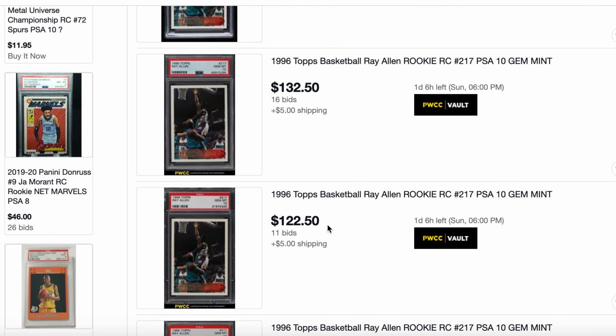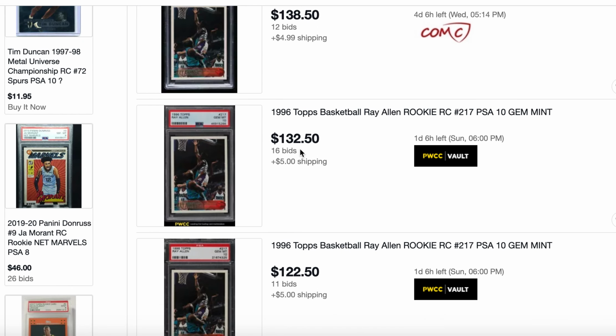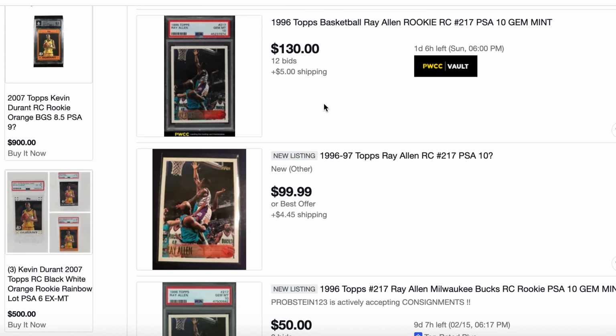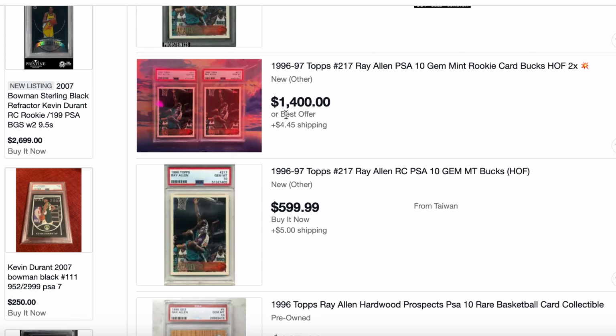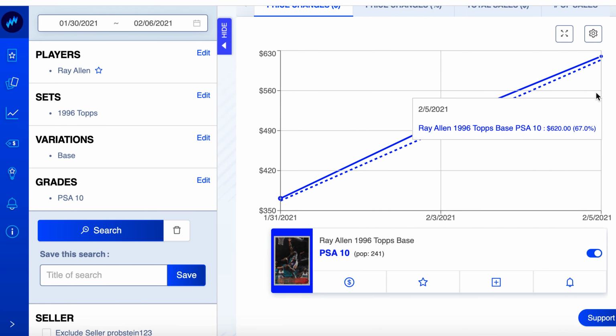And then you got these auctions going on, which are going to be ending soon. This one's ending in a day, and 3, 4 of them ending in a little over a day. And then you got this one for sale for $5.99, or the pair for $1,400, going for $700 a pop. Which with this card, by the look of it, its trajectory is just kind of on a rocket ship. Last one sold at $620.